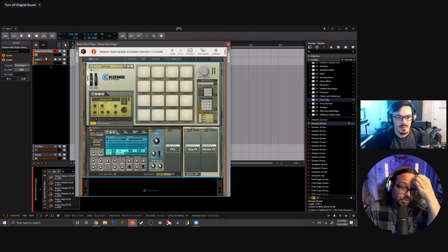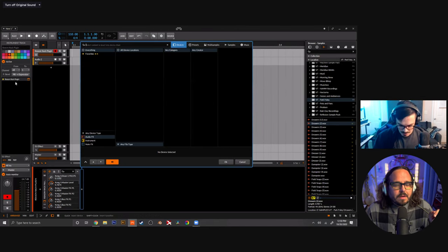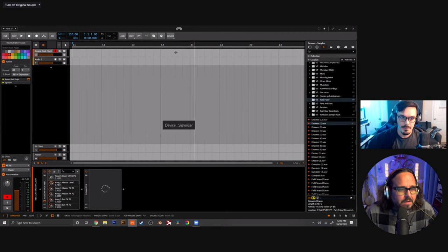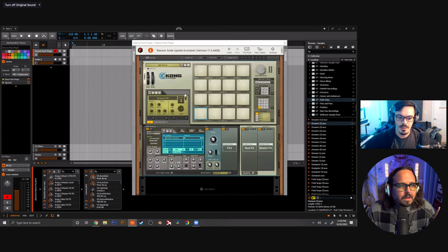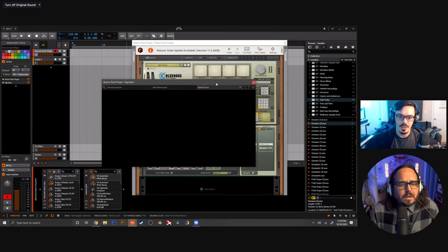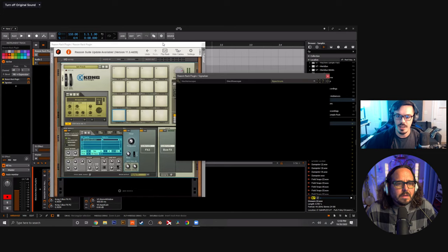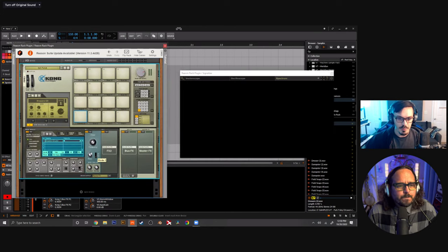Let me get an analyzer up. Oh, okay. Sure. That's a great way to do it. That would probably be helpful. This is something I talked about in one of my tutorials. This is called Signalizer. Oh, cool. Let's see. There we go. This is a free plugin called Signalizer. For those of you wondering, this is absolutely free, available for all platforms, and is an incredibly handy tool for sound design and stuff.